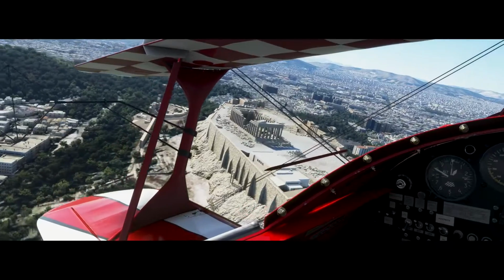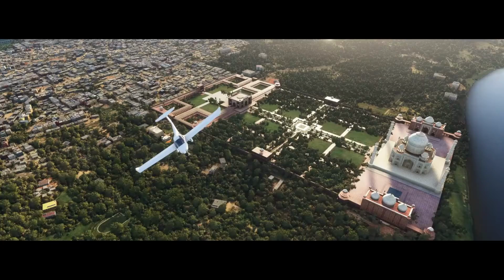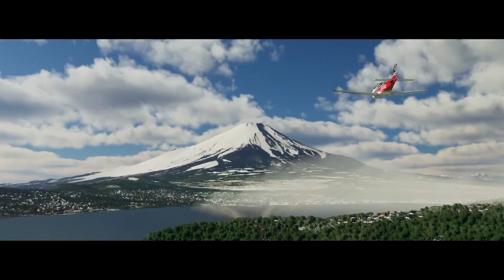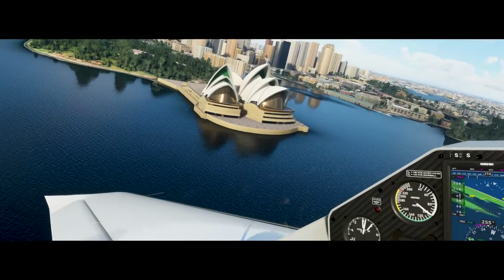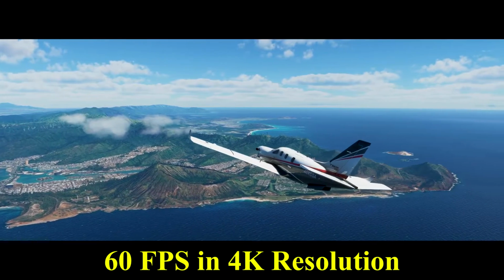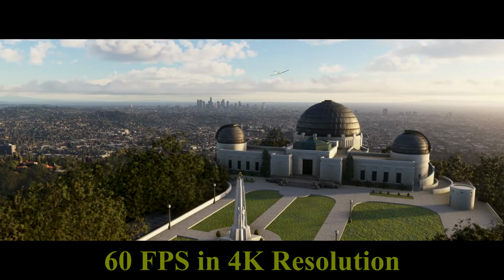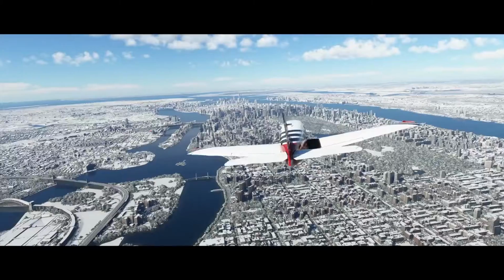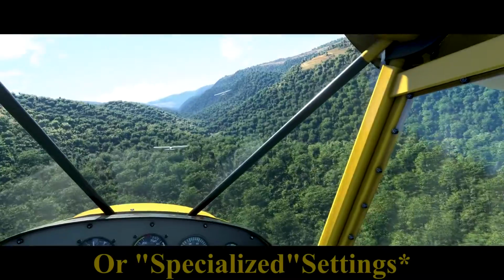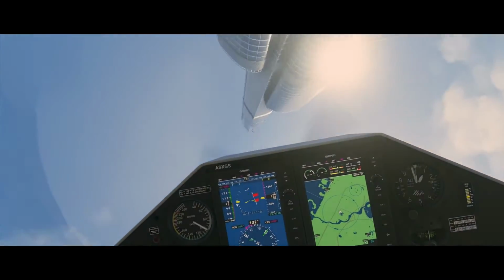So what can we truly expect from Xbox graphics, specifically when Flight Simulator 2020 will be playing in 4K? I'm gonna put my neck on the line and say that Flight Simulator 2020 will run at 60 frames per second on the Xbox Series X console. And this will be a mixture of high settings and some concessional settings specifically designed for the Xbox Series consoles.